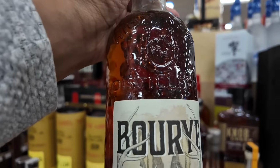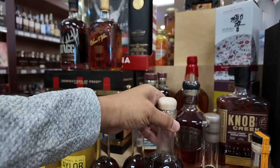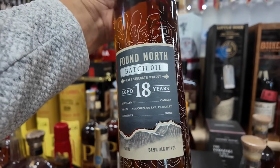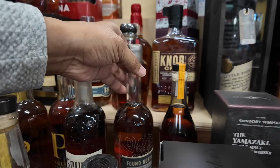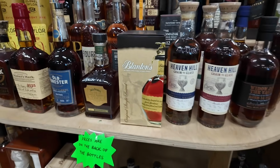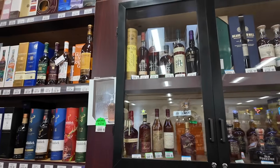High West Burr Rye. Who's had this? It's a hard pass for me. I mean, I don't think they're bad, like Burr Ryes, but not my favorite either. And check out the Found North Batch 11 18 year. Again, I think their website's pretty accurate when I was looking online earlier. Some Shanks here. Heaven Hill Grain in the Glass, Plantains, Keeper's Release.